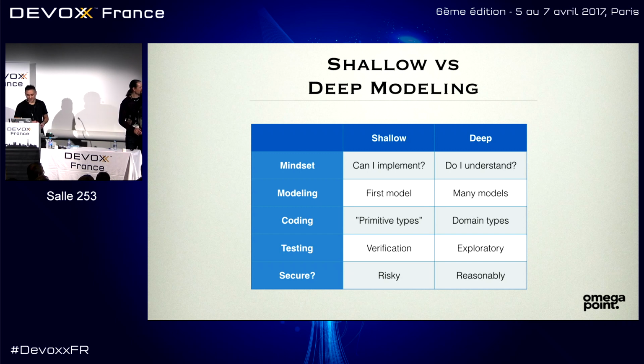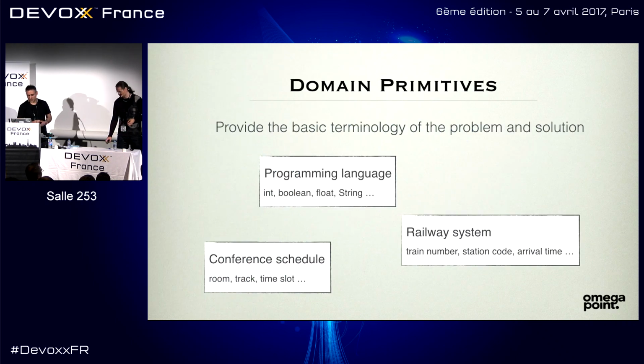Good. But what we are going for is the deep modeling, where you ask the question, do I understand it? You will exploit many different models to feed the conversation. You will do the testing more exploratory style. Oh, does it work? Can I do this? Is it sure that I cannot do this as well? That's why you get it reasonably secure. And what you probably will see in the code are fewer primitive types and more domain types. And that, of course, brings us into the next topic here, domain primitives.